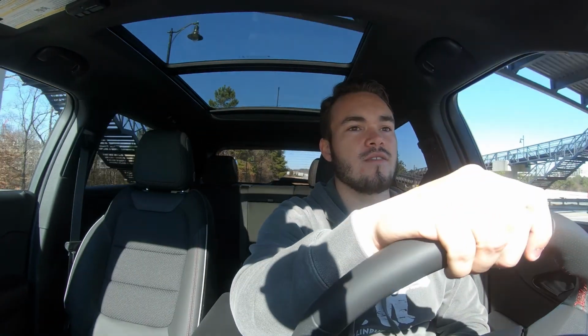Ooh, that's ironic because I'm looking at a restored Bronco right now, which looks super nice. Wow, that's pretty. It's an old Bronco.